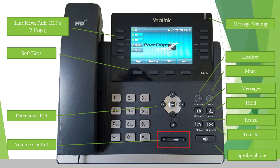Like the soft keys, the function of the volume button can also change depending on what the phone is doing. Pressing up-down on an idle phone will change the ring volume. Pressing the buttons while on a call will adjust the handset or speakerphone volume, and pressing them while receiving a page will change the page volume.